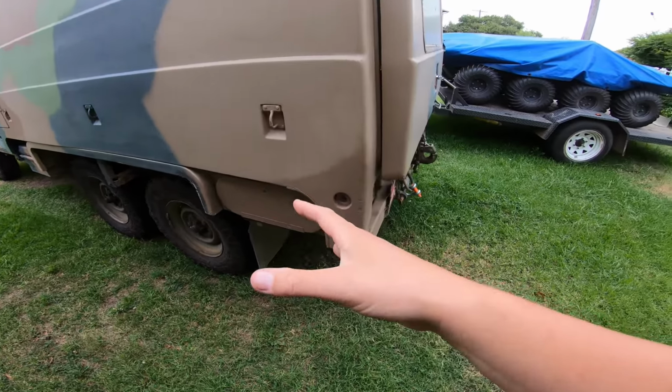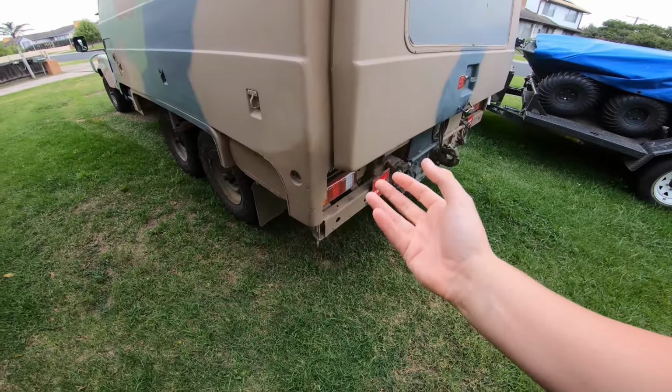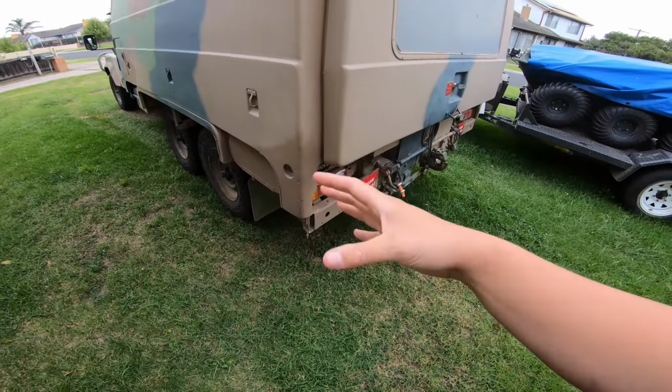Now, as you can probably see, that boot is a little off center, and I think there's some grease built up in there, so I need to get to it and give it a squeeze and recenter some of the grease in that anyway, just for the temporary.